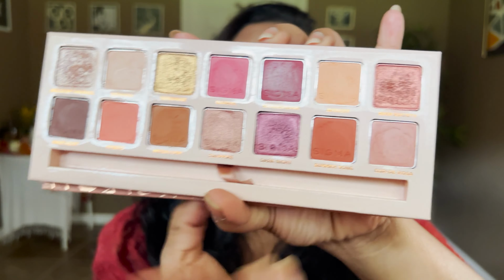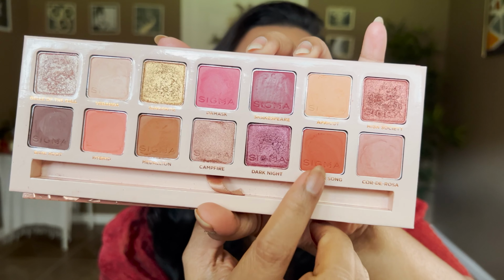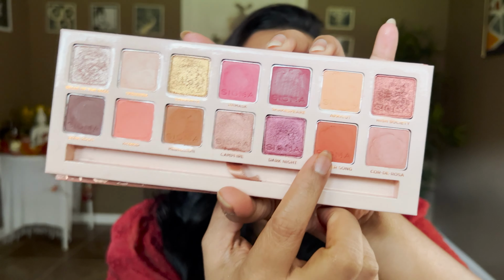And the last shade in the palette is called Legacy, and this is the warm tone orangey brown shade, and this is being duped again from the Corderosa palette, and the shade is called Summer Song, this one. So let's watch that. Too many warm tone shades for me, I would say.